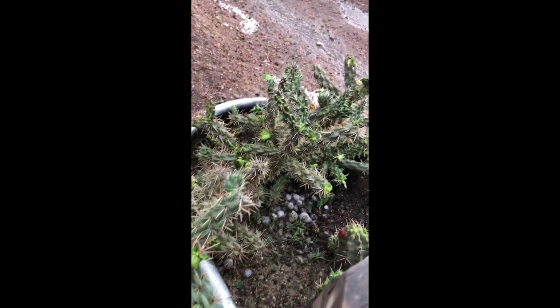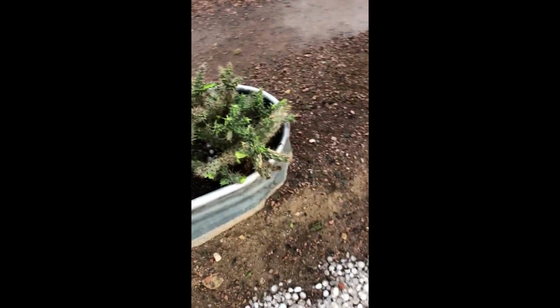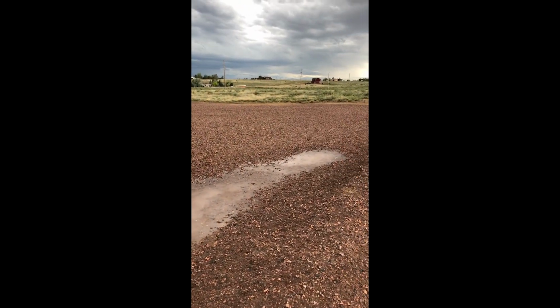When I came and looked at the mailbox, look what it did to my cactus. It destroyed that freaking cactus, man. Crazy. I think I'm just going to be discovering more and more stuff throughout the day. So here's a little bit better video of the roof on my truck. And that's about how it looks on the BMW as well. Look at how it like creased that paint right there.